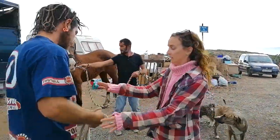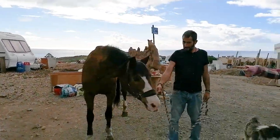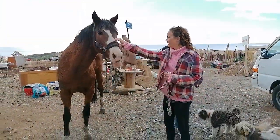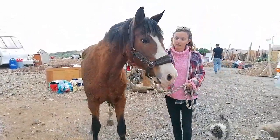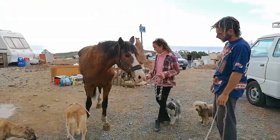So I just had to move the other horses. Oh, that's an interesting haircut. Right, I'll go. That's right up the hill. What's going on? That's a great haircut. Should we take this out?